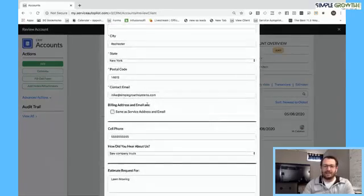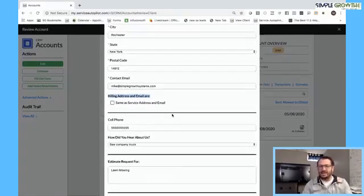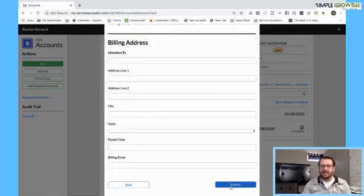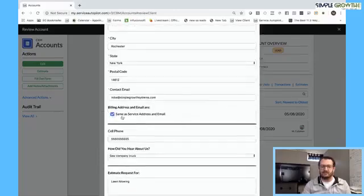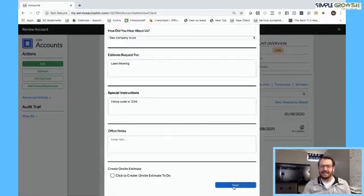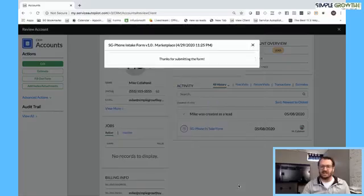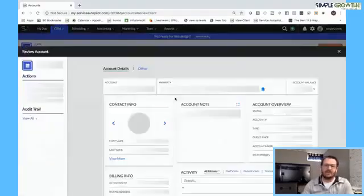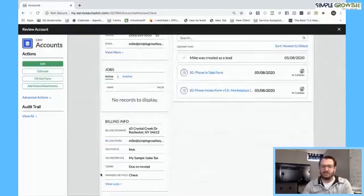Now, billing address and email are the same as the service address and email. If they're not, we could go down and click and continue to the next step, and we would fill in the billing address. But if they are the same, what we would do then is click this, slide down, and hit next. And then the billing address now is automatically populated with no double entry, and then we would hit submit. And what the Simple Growth development team has done is created a process where it alleviates all the double entries. So now all that information that was blank is completely loaded in here.